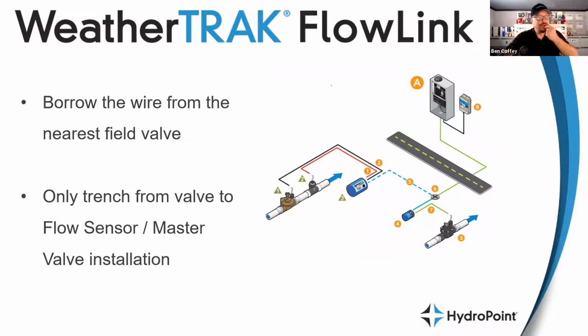We take those 2 wires off of the controller. In this case, they went under a street. We stole the 2 wires from this valve. All we have to do is trench from the valve that's closest to your point of connection, right where we want to install that flow sensor, and back to the field valve that we stole that wire from. So we steal these, instead of trenching all the way back to the controller, and the trench is greatly minimized.